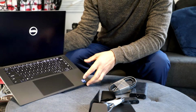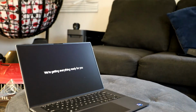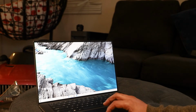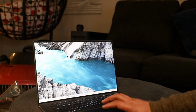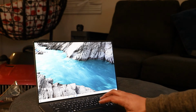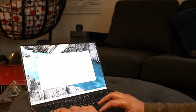I can see the black lid. It's now almost ready. The laptop is all ready to go. The screen looks really beautiful. It's a 15.6 inch screen. It's not a touch screen, and it's a full HD screen. Let's just quickly look at the system information.